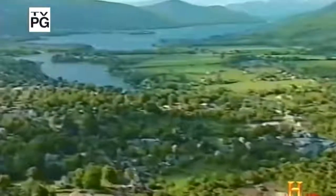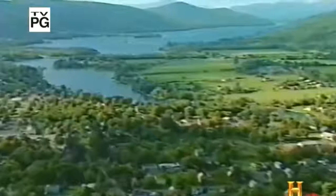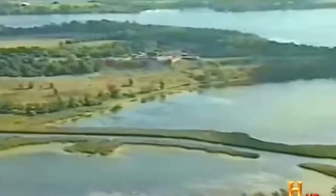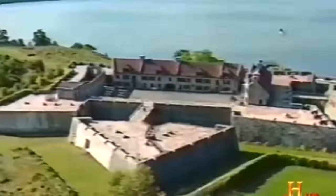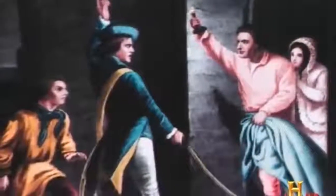The Vaubannian star-shaped fortress that had worked so effectively in Europe migrated to North America with the Spanish and French settlers. This elaborate design was also used in 1755 in the construction of Fort Ticonderoga in the state of New York on Lake Champlain. Built by the French, it played a role in the French and Indian War and was taken by Ethan Allen and Benedict Arnold during the American Revolution.